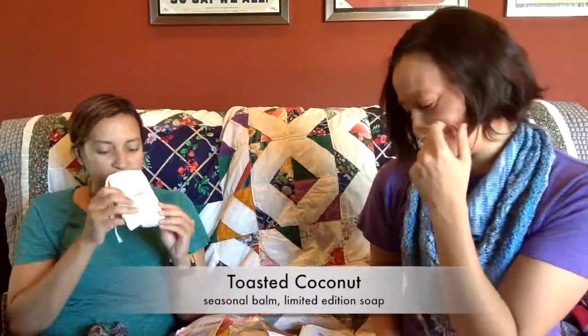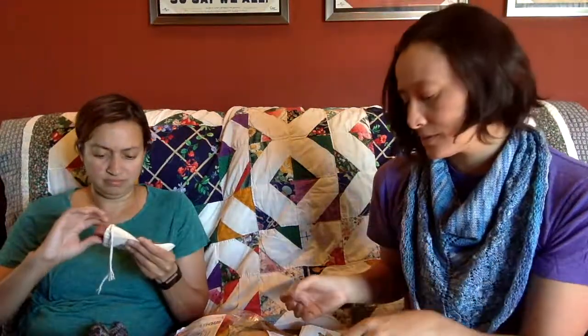And then we also got soap. So, toasted coconut. Smells delicious. And that's a special too. I think it's a limited run. And you can show the color off. Oh, it's really pretty. I can't smell the coconut though. Really? Maybe I'm just scented out. Yeah, she might have overdone it with her hand stuff.